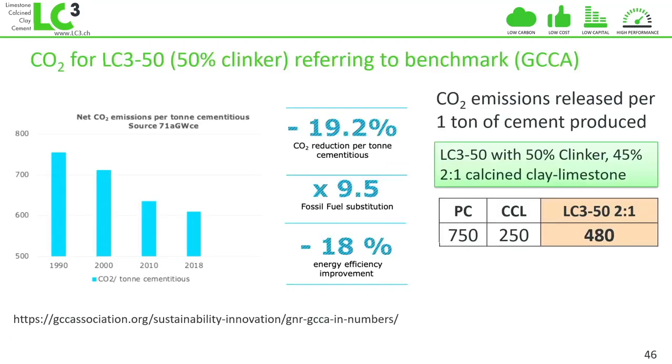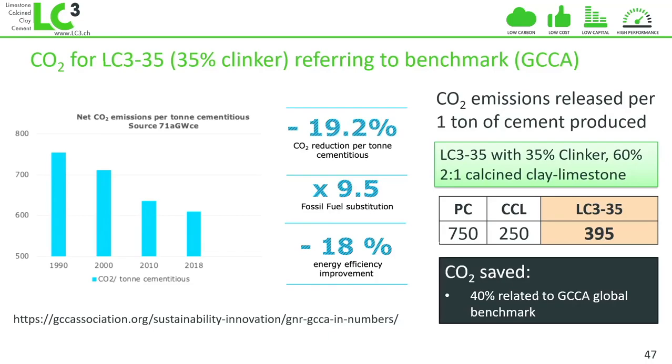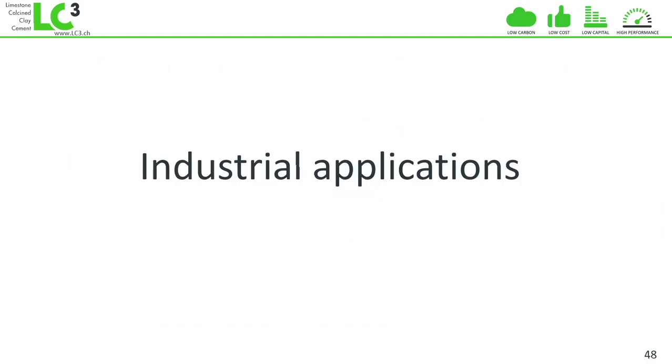In terms of carbon emissions, Laurent will discuss that in more detail, but just to give you an idea, this LC3 with 50% clinker will be able to save 40% of carbon emissions compared to a pure Portland cement. But even with a blended cement, we're able to reduce up to 18% of the carbon emissions. And if we go to this 35%, then we're talking about 40% related to the best benchmark in the world, which is quoted by GCCA. We can reduce 40% of the clinker content.